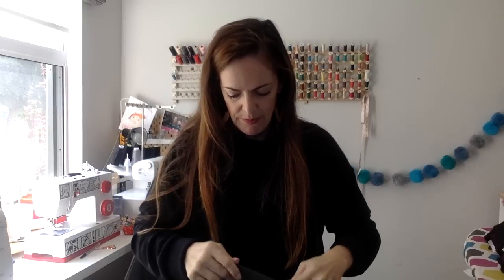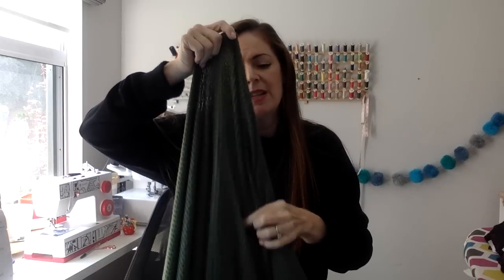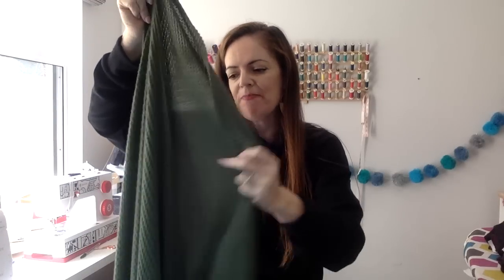So it's not a heavy fabric at all, obviously, 200 GSM, and it's not a thick fabric, but it is still kind of cozy and really nice for winter. It has really great stretch, and it's got a little bit vertically as well, which is really nice. And it does have some drape, which is lovely.